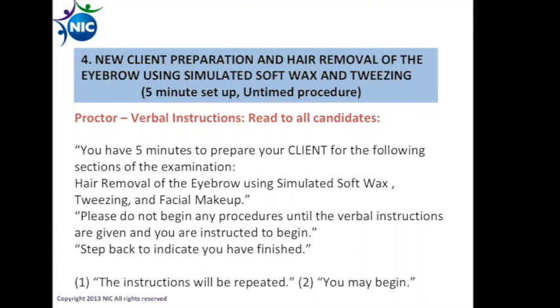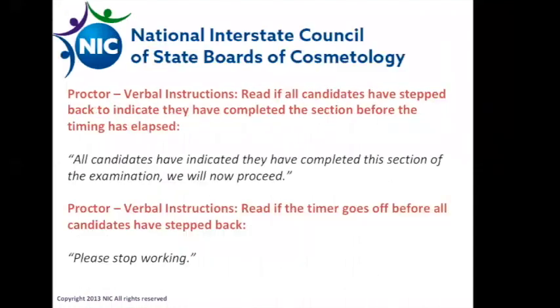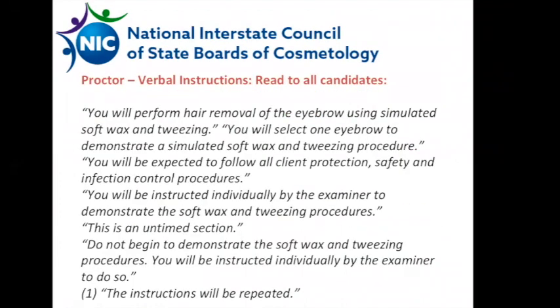Please do not begin any procedures until the verbal instructions are given and you are instructed to begin. Step back to indicate you have finished. The instructions are repeated. The candidates are told, you may begin. When all candidates have stepped back, our proctor would say, all candidates have indicated they have completed this section of the examination. We will now proceed. And then our candidates are told, and this is different, so we'll listen very carefully, you will perform hair removal of the eyebrow using simulated soft wax and tweezing.